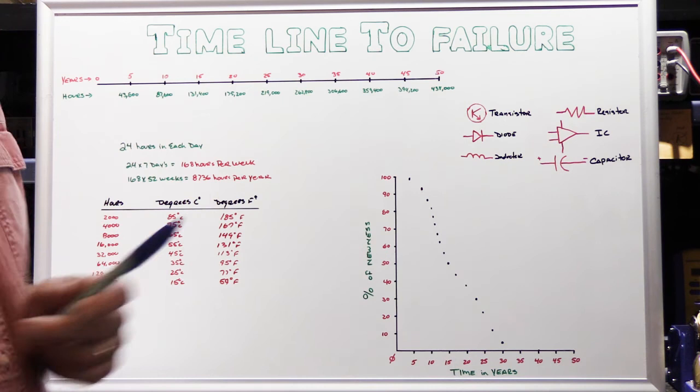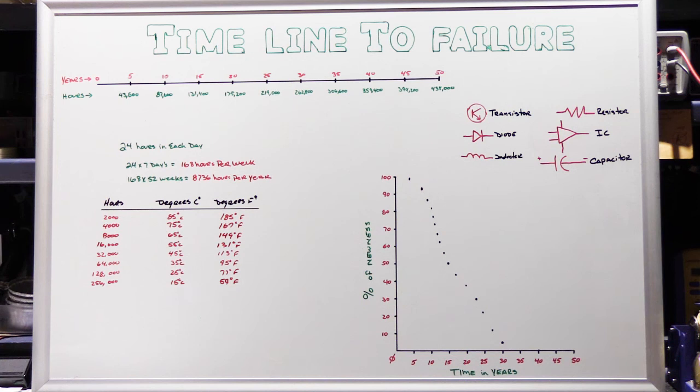The reason that this is important, and it's different than sets that have an on-off switch, is that sets that have an on-off switch typically spend approximately 40 to 50% of their life turned off. So if a modern set would last perhaps between 20 and 25 years, an older style set with an on-off switch might last double that, because it spends a lot of its time turned off.